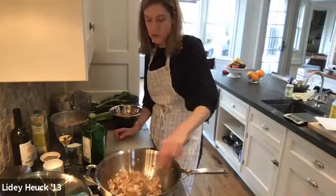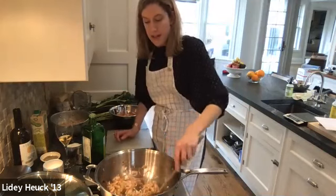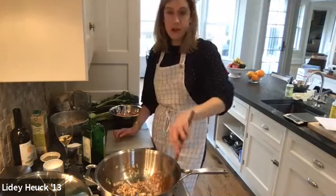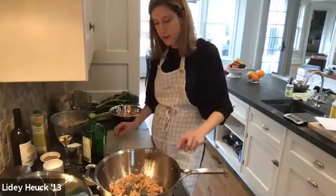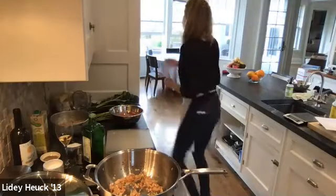We're off the heat, which is okay. We just want the garlic to get a little bit of heat. It's going to start smelling really nice, but we definitely do not want to burn the garlic. So I think the pan is hot enough that just the residual heat is going to cook the garlic. In the meantime, I'm going to grab some white wine from the fridge.